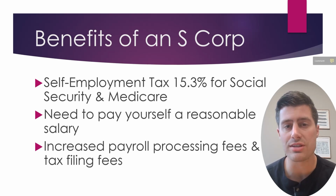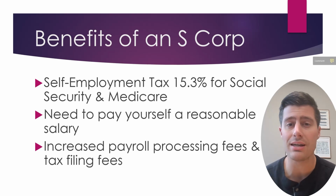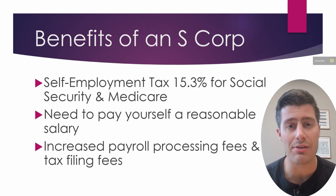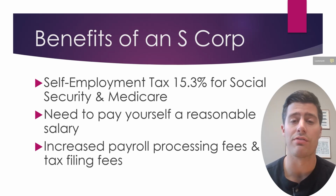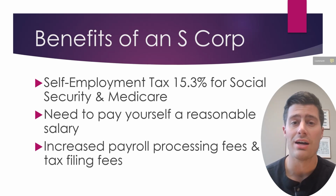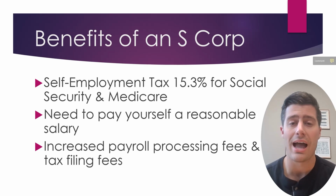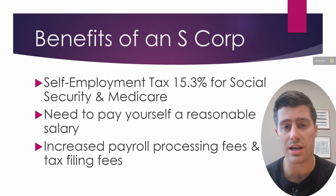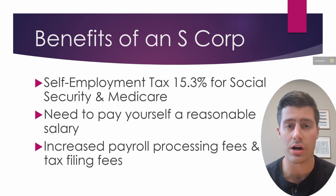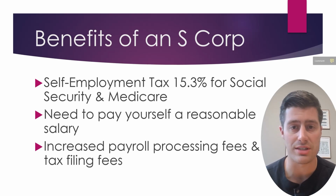Now, with that reasonable salary, there's generally like a 60-40 rule. So typically, there's a lot of gray area when it comes to paying yourself a reasonable salary. The IRS doesn't give you clear guidelines, but from what I've heard, there's a 60-40 rule. So pay yourself 60% of your net income in the form of a salary, and then you can take the additional 40% in the form of owner's draws or distributions. Whatever you want to call it, it's just money that your business has made outside of your salary.